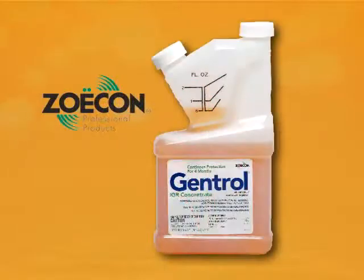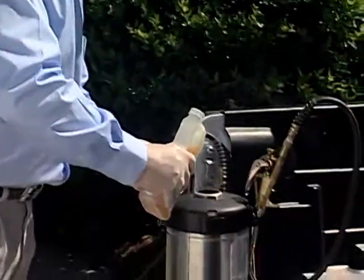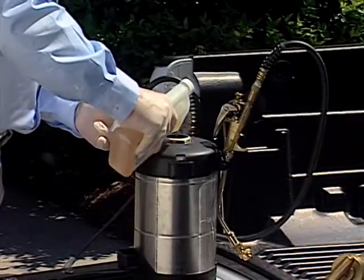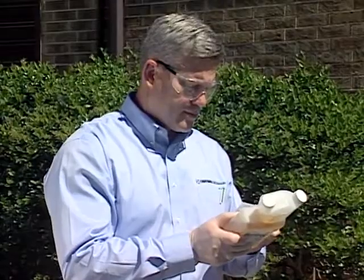Gentrol concentrate is an effective, long-lasting concentrate for compressed air sprayers. You can also tank mix Gentrol concentrate with a residual adulticide and do 2 jobs at once. Always follow the label that has the more stringent guidelines when mixing. For areas of the home with heavy infestations, use Gentrol concentrate as a fogging agent.